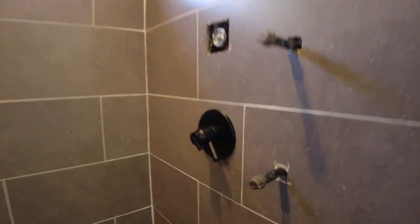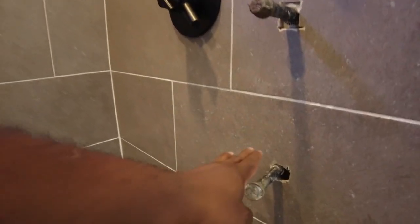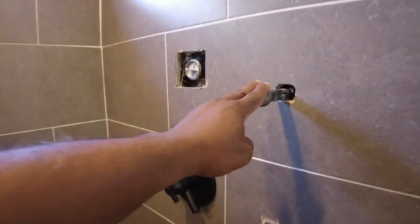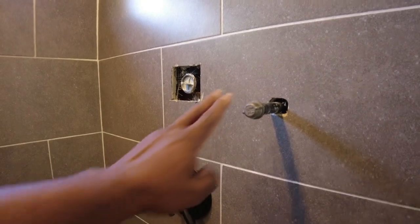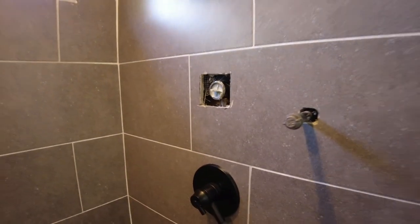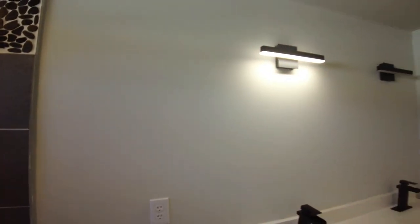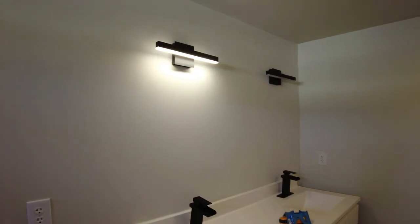Of course, these are going to be, actually, now that I look at it, these fixtures here, these are going to be nozzles because there's nothing else they could be. Water is definitely going to flow out of those. So you're really going to get an amazing shower experience with water hitting you from all types of angles. Just makes me feel good to look at that.